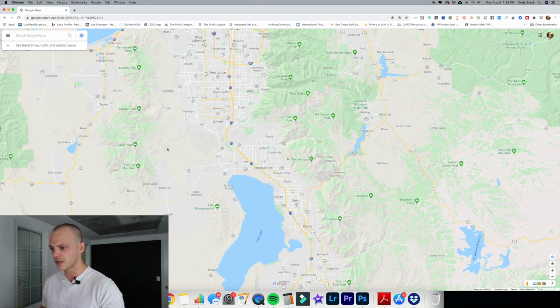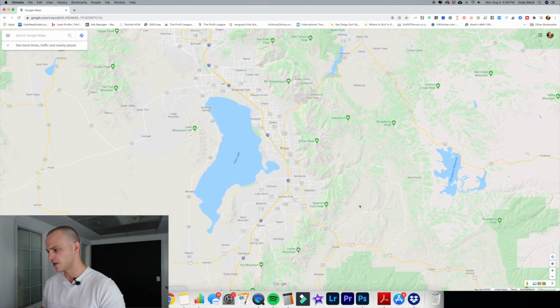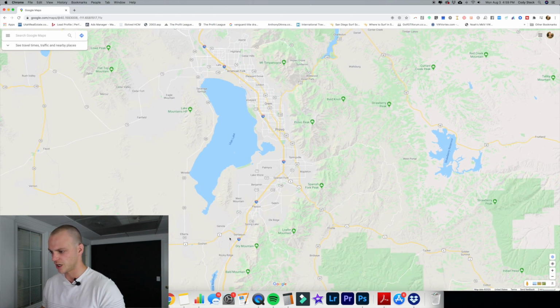Coming over here on the west side, you've got Saratoga Springs right here and Eagle Mountain. Utah County actually comes out here all the way to these western mountains and then comes down. Right here in the center, you've got Utah Lake, and to the east, it kind of comes up over the Wasatch Mountains all the way down south, and even comes all the way down here to Santaquin, which is on the very southern end of Utah County.